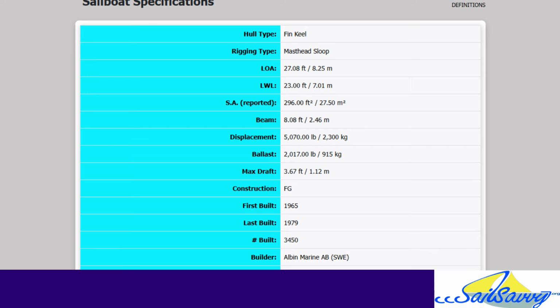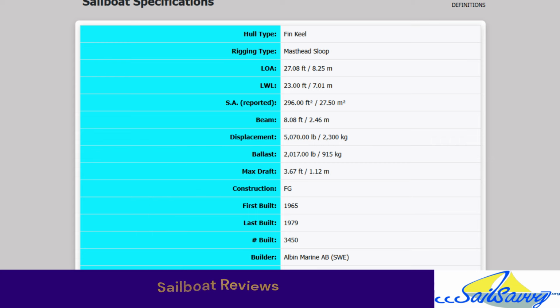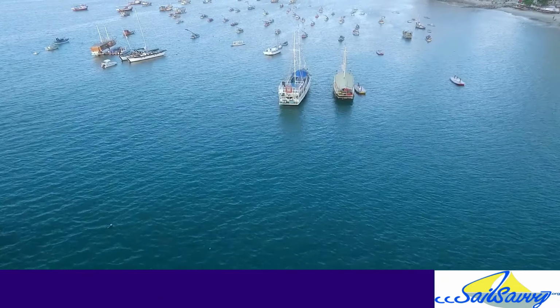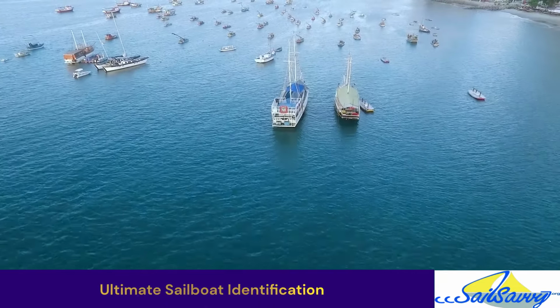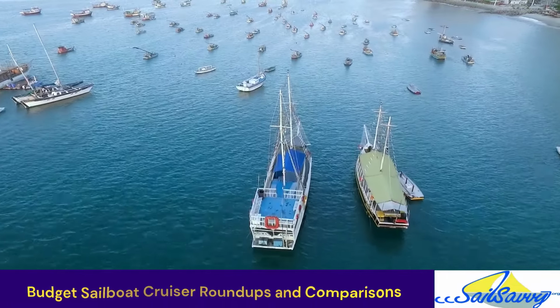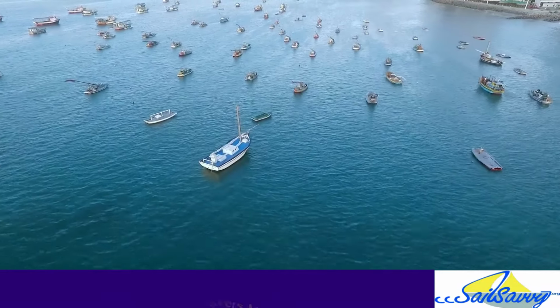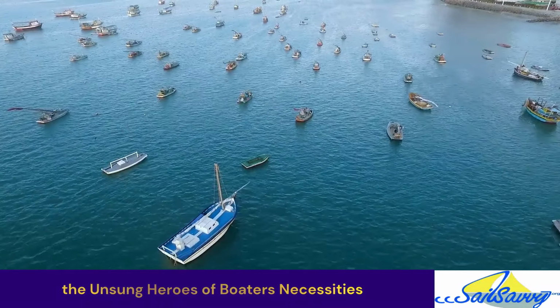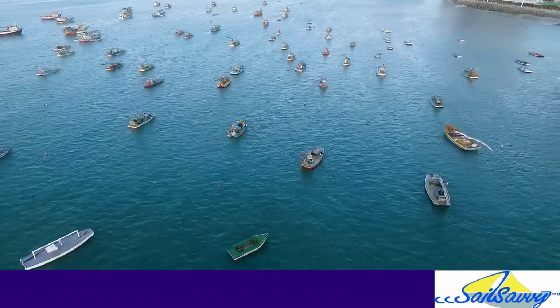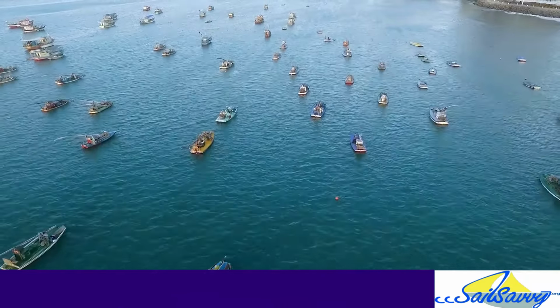We'll circle back to displacement and ballast in a minute, but I'm really interested in the draft of the boat, because when the nicest anchorage is packed with boats, and there's just no way that any of the typical boats can get in there and anchor, one with a shallower draft can get closer to shore where none of the other boats can go and anchor and actually enjoy better comfort and scenery than the ones a little bit further out.